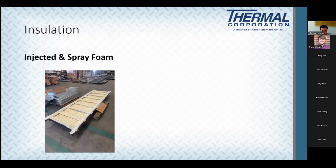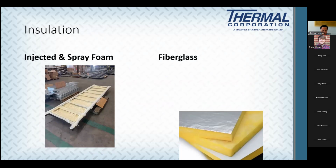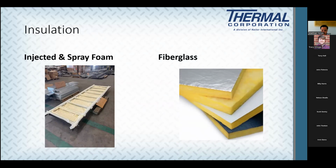So we have injected foam and spray foam insulation, and fiberglass insulation. These are the two most prevalent insulations in the custom air handler industry. The picture on the left is one of the bases from thermal showing spray foam insulation. You spray it in, let it rise, and then we'll seal it off with a sheet of sheet metal over that. With an injected, you use a foam press, put the panels in there, inject it, pressurize the panels together and cure it for insulation. And then fiberglass, you just put it in the panel and then seal it up.